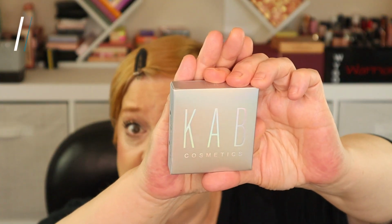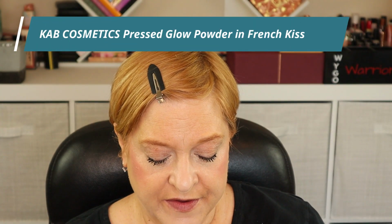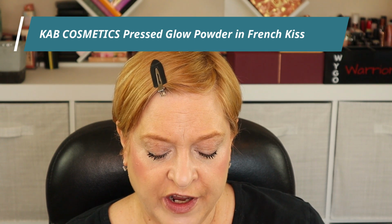All right, highlighter. Today I have a product from Cab Cosmetics. This here is the glow powder in the shade French Kiss. I'm not sure why they called it a glow powder, although technically highlighters glow. It's very pink, but I swatched it earlier and it's not so pink it could be a blush, but it's definitely a blush topper, and that's how I'm going to use it today.